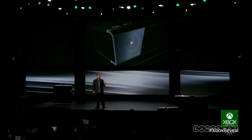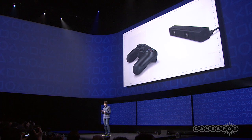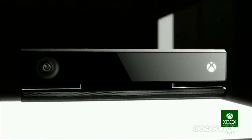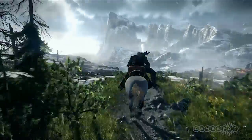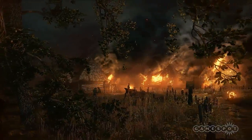Each console also has its respective camera attachment, with Microsoft's Kinect and Sony's PlayStation 4i. The PS4i will cost an extra $59, but unlike the Kinect, it's not an essential part of the console. Microsoft has designed the Xbox One's interface around the Kinect's functionality, and as such, the Kinect is now required to use the system.